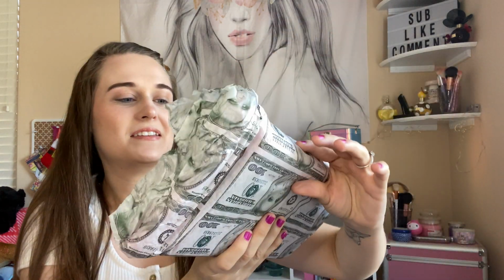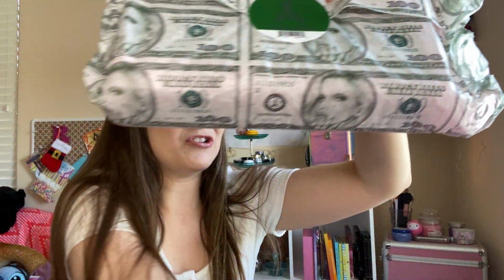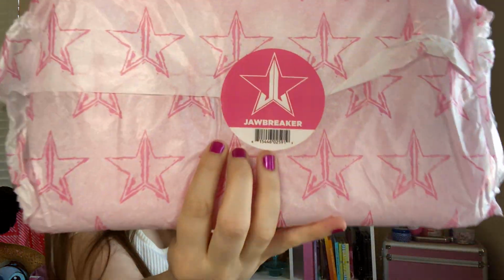This is my first time buying from Jeffree Star, so I got this super cute packaging. So there's one palette. Can you guess what this palette is? And the second one says Blood Money, and then Jawbreaker. Oh, it says it right here. Jawbreaker and Blood Money. I want to get the Blue Blood and maybe the Bloodlust palette. I can't even think of it.